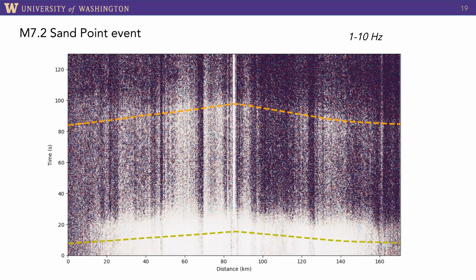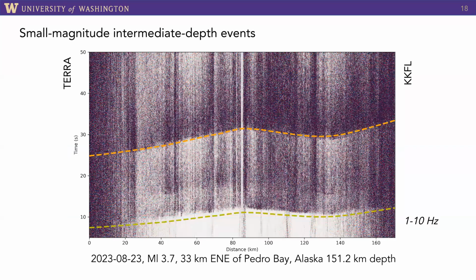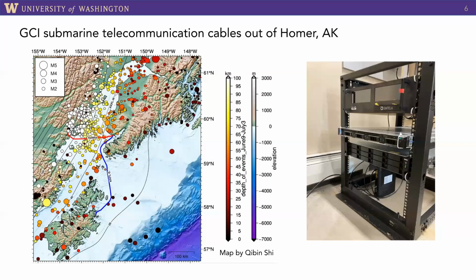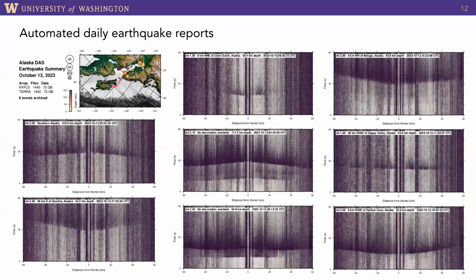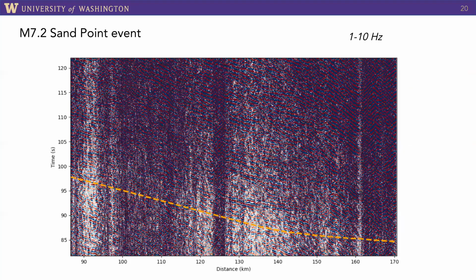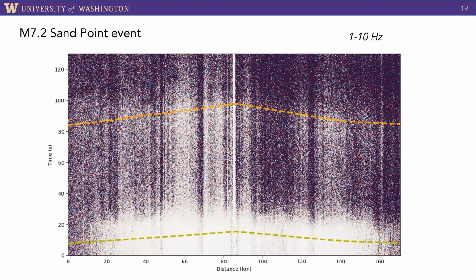The biggest event we've recorded so far is the magnitude 7.2 Sandpoint event that occurred earlier this year. If we go way back, I probably should have pointed this out earlier. This event is down here, so it's like 800 kilometers away. It's nearly teleseismic size by formal definition. And obviously, there's a lot to be done in terms of improving the regional velocity model. This is greater than 10 seconds travel time, as usual with a P wave.